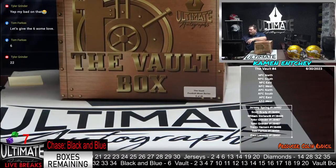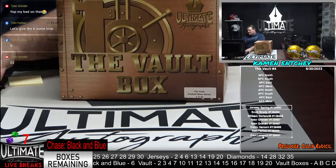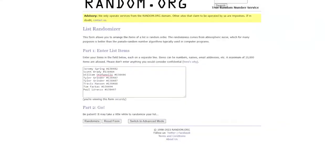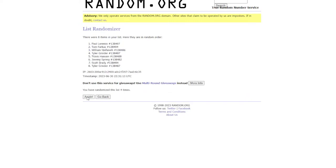Let's get vaulty here. Makes sense. Jeremy's in here as a Chief fan with that Mahomes helmet. Makes a lot of sense. 7 clicks coming up. We got 4, 5, 6, and 7.